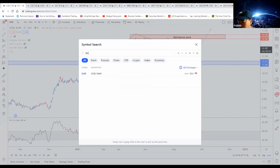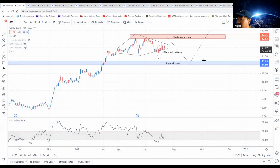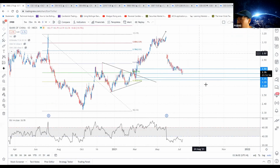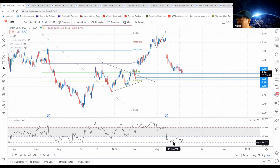So Bank of China is 398. Yes. Bank of China had a strong gap down, then a rebound. So likely right now, I'll see some sort of slowing down of momentum. Despite there being a bullish divergence right here, price remains weak on the upside rebound today. Okay.